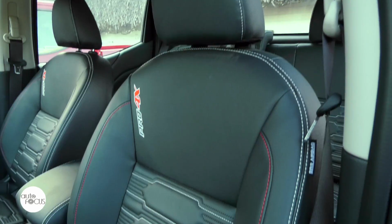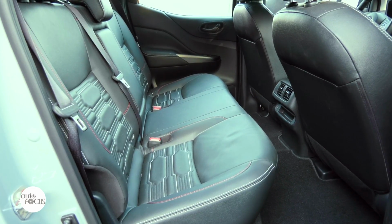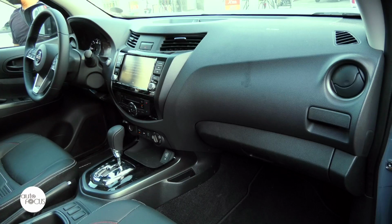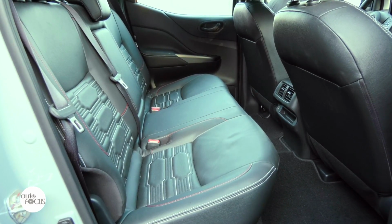The Navara Pro 4X 4x4 also features leather with stitching for the seats, armrest, and the door trims. It comes with what Nissan calls zero-gravity type front seats that slide, recline, and adjust for height manually. The rear seat comes with center armrest with cup holder.